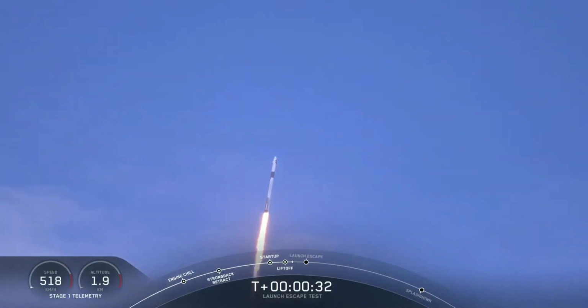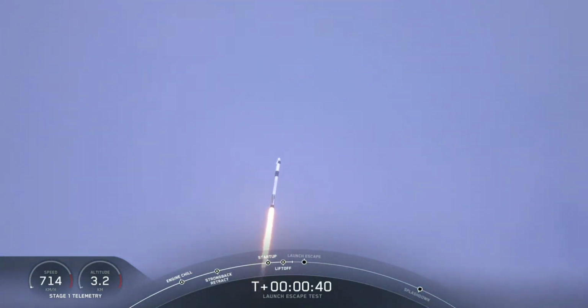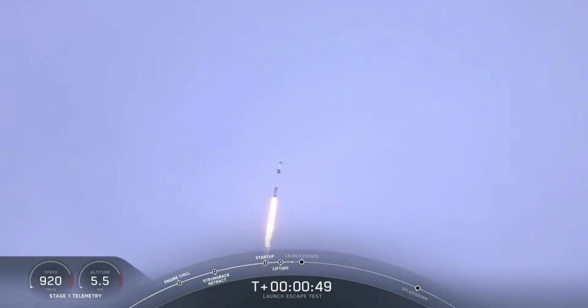T plus 30 seconds. Falcon 9 with the Crew Dragon capsule is heading east from pad 39A. Everything looking good right now. As we get ready for max dynamic pressure, we are now throttling down the first stage engines on the Falcon 9, and telemetry nominal. Everything continues to look good.